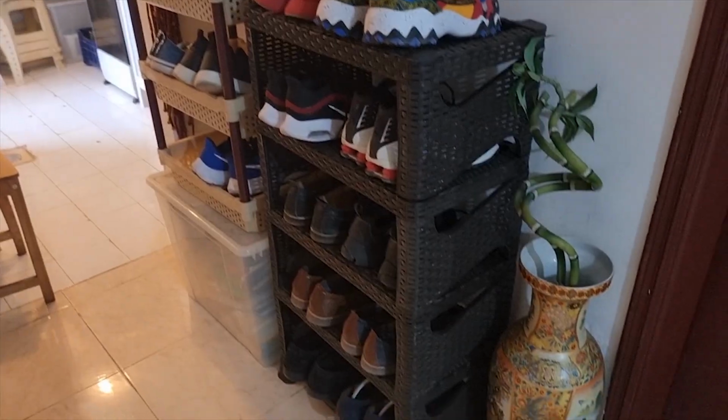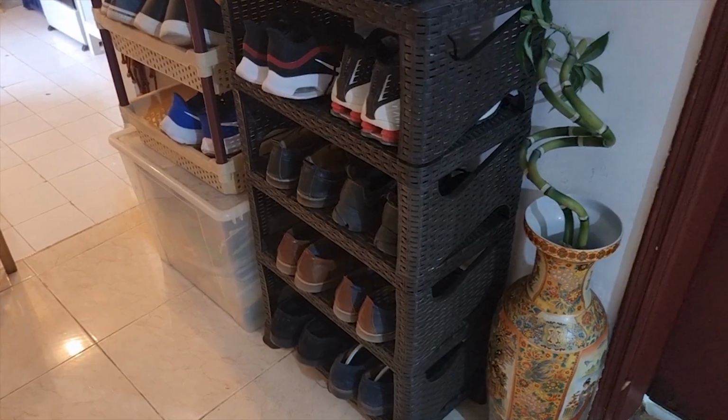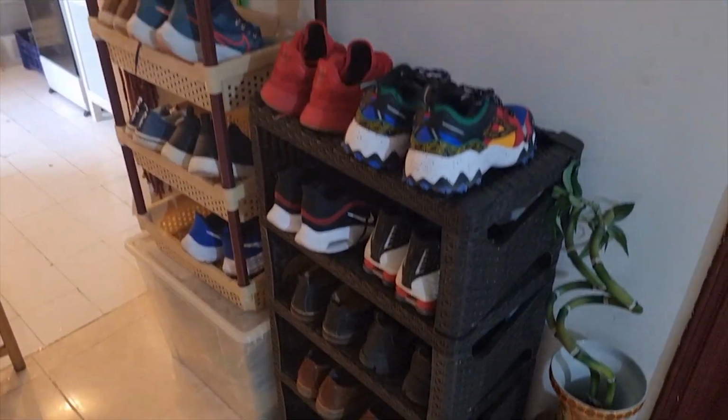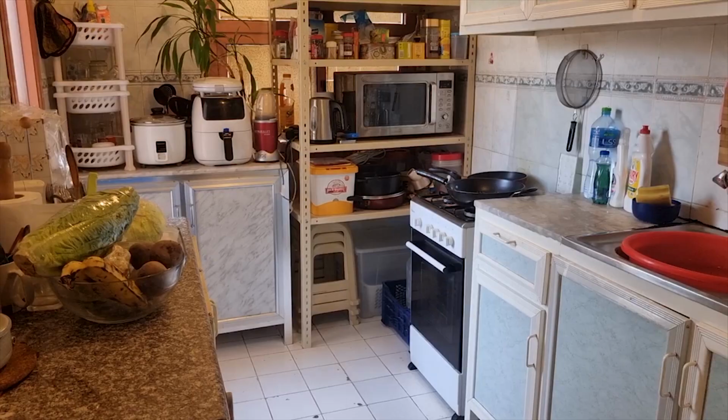Tip number 3, mga langga, use cabinets and racks for storage. Now, cabinets and racks, they go vertical. So with little space, you can store so many items vertically. I have here my shoe rack. So with 2 shoe racks, all my shoes are in one place.